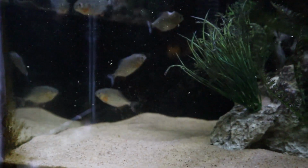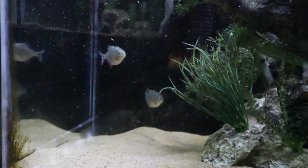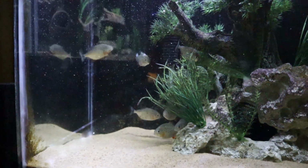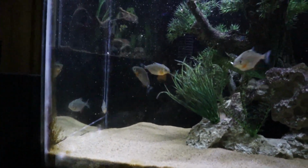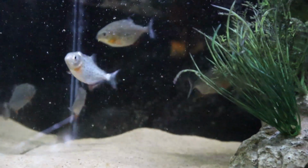But yeah, as you saw, once the first one starts eating, they all start swarming the food. And that's how these piranhas hunt. They feed in groups, and they'll work together to take down a bigger animal or a fish or whatever. And I'll tell you what, I cannot wait to feed these guys some live food.